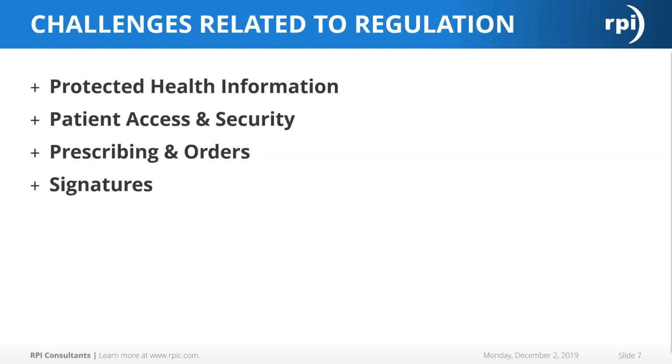And then there are, of course, challenges also with regulation. So obviously everyone in healthcare knows about PHI, protected health information, patient access and security, prescribing and orders, and then also signatures, electronic preferably, but what does that mean for everybody?